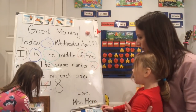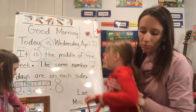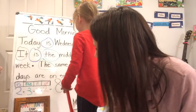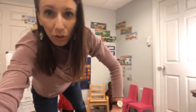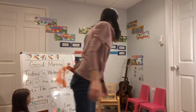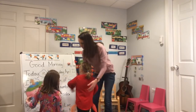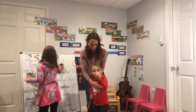Okay. We need to move a little bit. So before we go on, we are going to do the tootie ta. We're going to do the op word family when we're done with the tootie ta. Okay, girls, can you help me? Right now, you're going to help me do the tootie ta. Kinsey, you help me with the tootie ta.